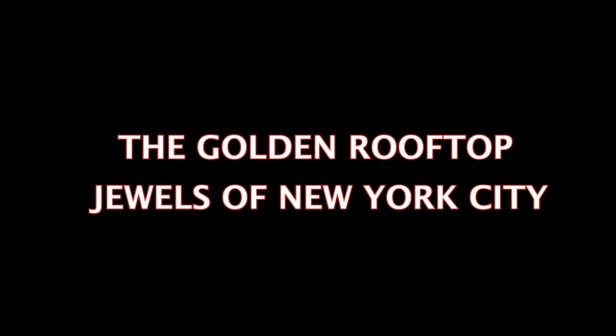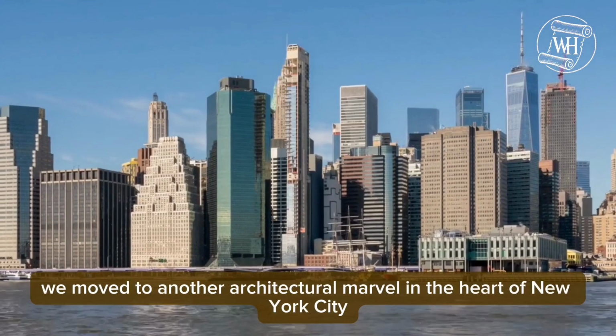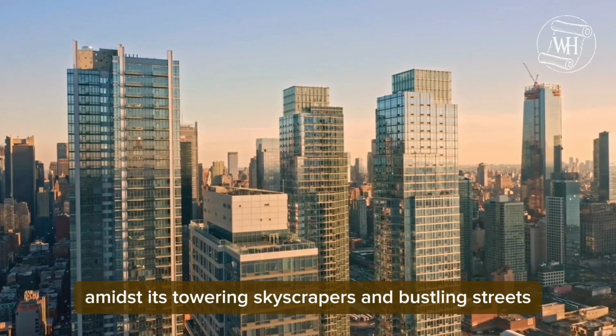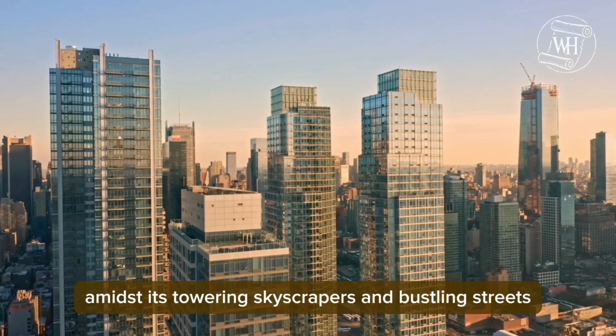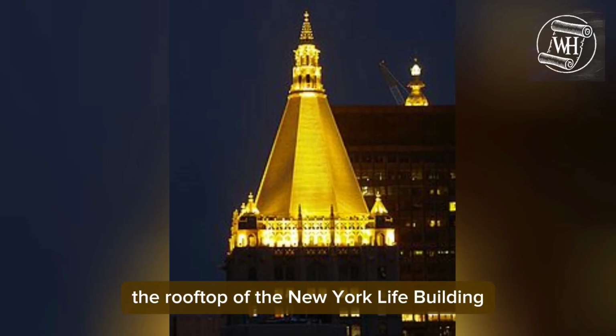The golden rooftop jewels of New York City. From the majestic heights of the Manhattan Municipal Building, we move to another architectural marvel. In the heart of New York City, amidst its towering skyscrapers and bustling streets, lies one of the city's most dazzling secrets, the rooftop of the New York Life Building.